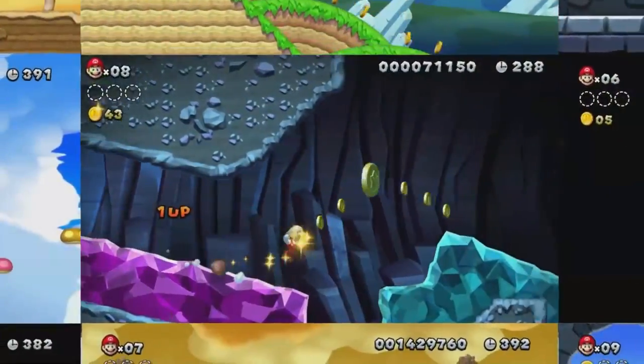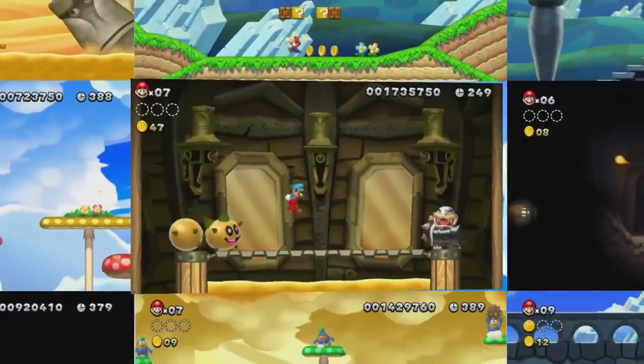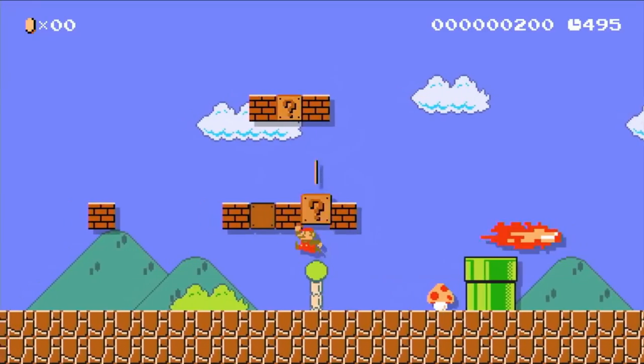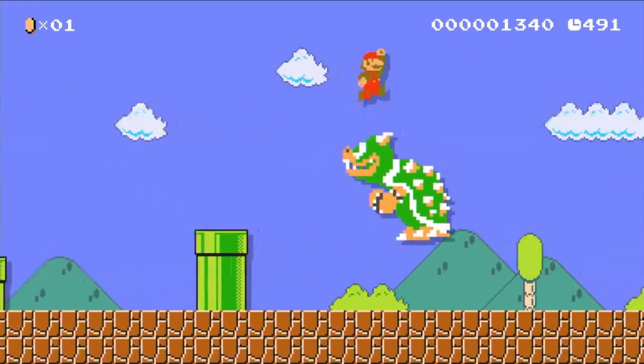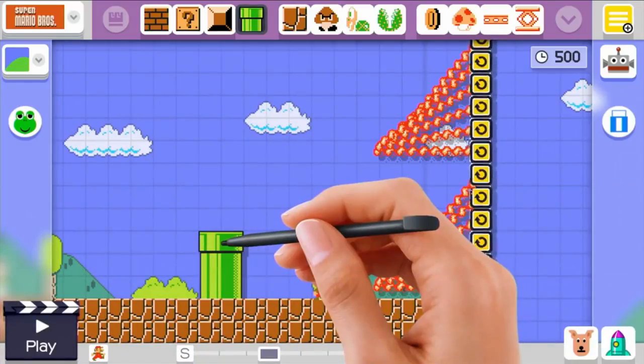And then we have Super Mario Maker for the Nintendo Switch. So a port of Super Mario Maker is coming to Nintendo Switch with the Wii U features intact. This includes amiibo support, costume support, and uploading levels to Course World. A couple new course features are introduced as well, like slopes.